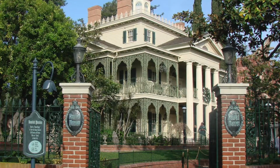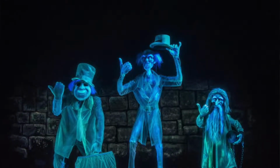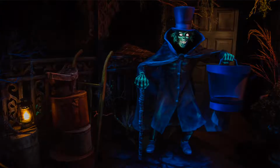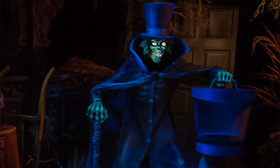As you take your trip through this ghostly retirement home, you get to visit and see many of our friendly ghosts. The Grim Grinning Ghosts put on a great show for us. They entertain, they welcome you back. Just don't forget to bring that death certificate.